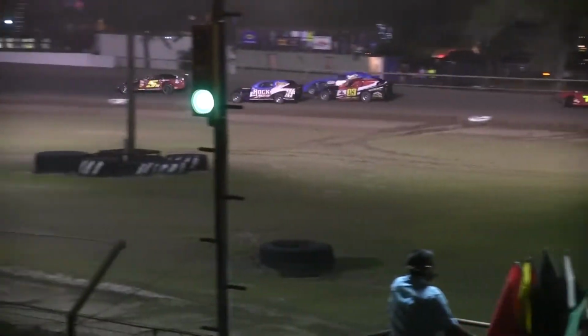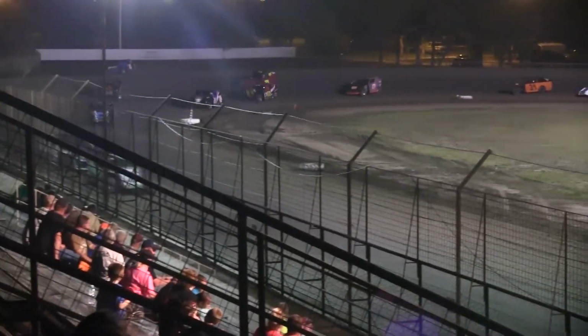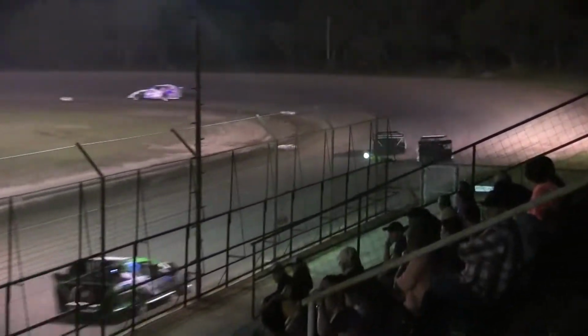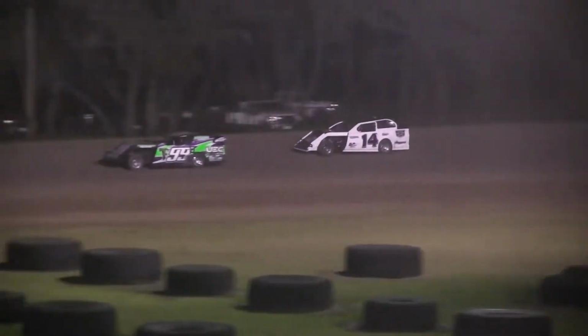Going to be halfway down this time, folks. 10 down, 10 more times around for Edward Oaks in the 53 machine. There is second spot, Vince Loudon in the 99. Talon Minton right on his heels in the 14T. Minton looks to the outside of Vince Loudon in the 99 car.